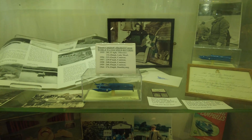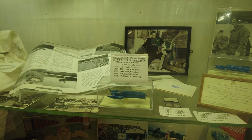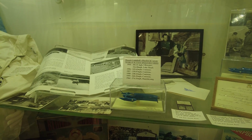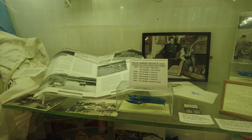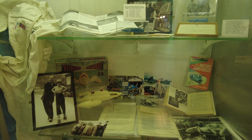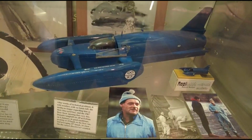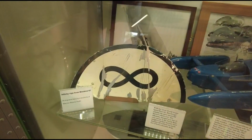There's a little piece of paper here showing Donald Campbell's K7 Bluebird world speed records. So 55 is 202, 56 225, 57 239, right the way through to the final one, 1964, 276 miles an hour, and yeah, he was trying for the 300 when the boat flipped. You see on the side of the pontoon there, you can see the infinity symbol and the K7 written underneath, indeed the Infinity 7 from Bluebird.